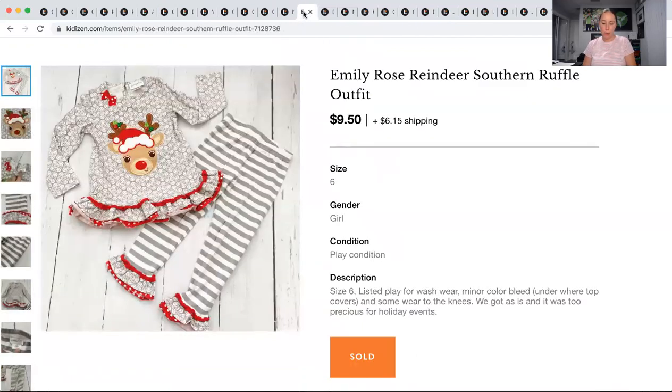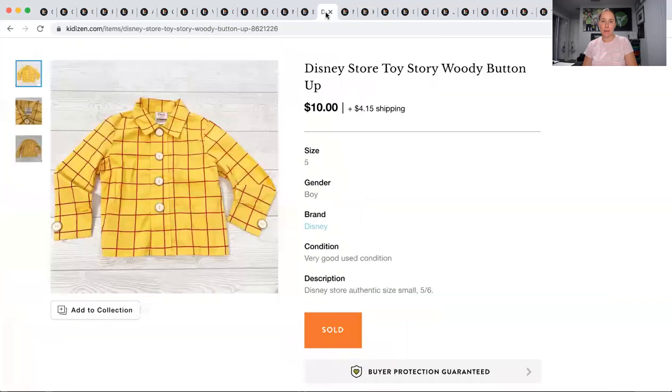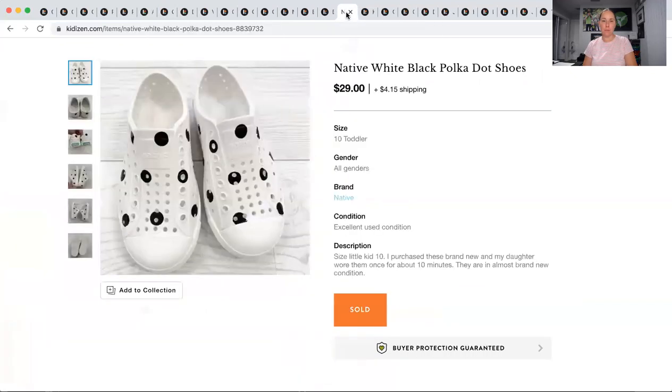This Emily Rose outfit was just a hand-me-down from a friend. Both of my kids wore it, and it had seen better days. Still sold for $12.75. I made $6.19. This Woody Disney Store shirt, I have $1 into, sold for $12. My profit was $5.41.